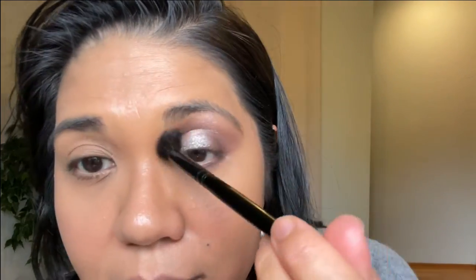So I say go easy on the silver, because it can migrate and take over all the other colors. Really beautiful, cool tone palette.